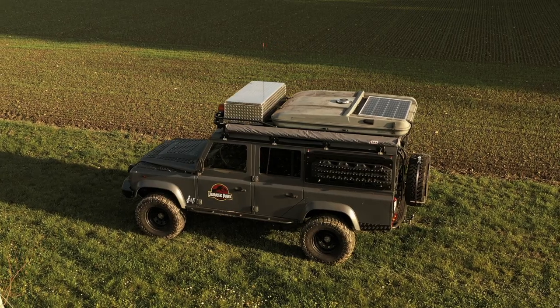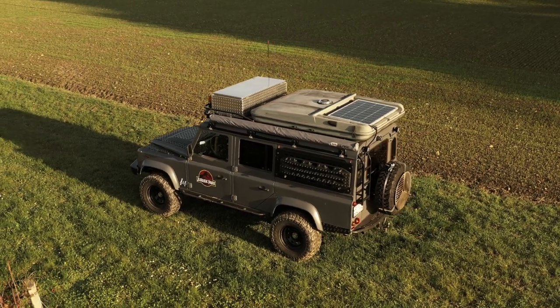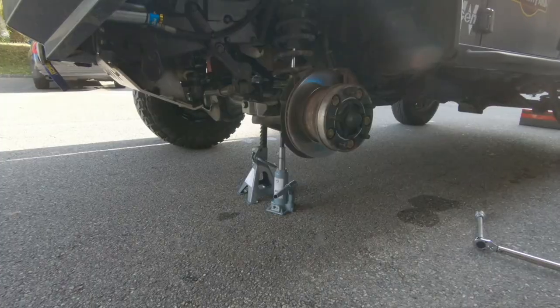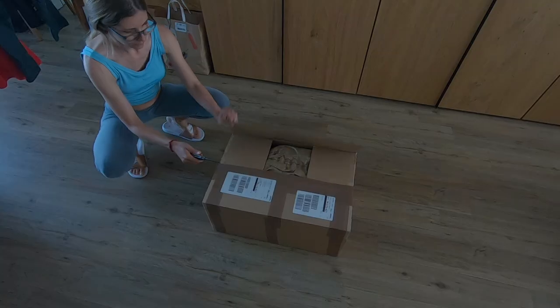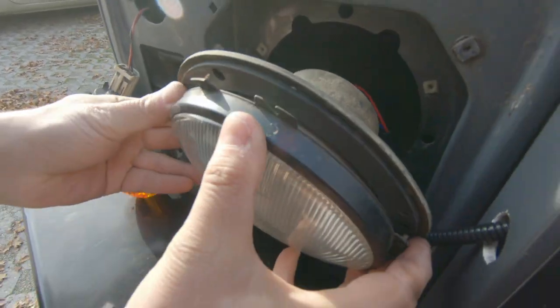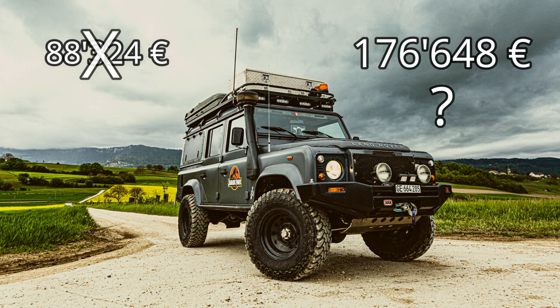Wow, that was an overwhelming tour. And as said in the beginning, this total price breakdown is without garage costs, accessories installed and taken off, maintenance parts replaced over time, shipping costs, and not even all the time spent installing, replacing and taking care of this four-wheel drive. How much should we add for this? Should we double the price?